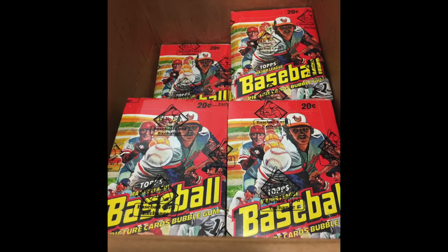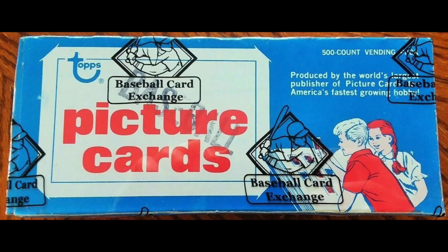There were 16 1978 Topps wax boxes, all authenticated from a sealed case, and 24 1979 Topps vending boxes also authenticated correctly. Jeremy and I decided to open some of the boxes to see what sort of potential money there was to be made off of grading.